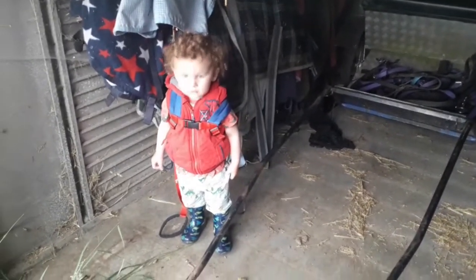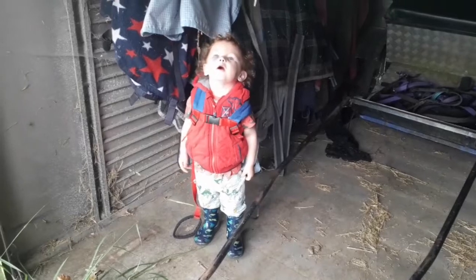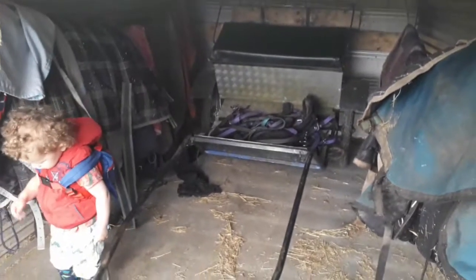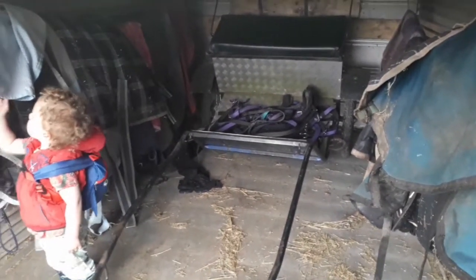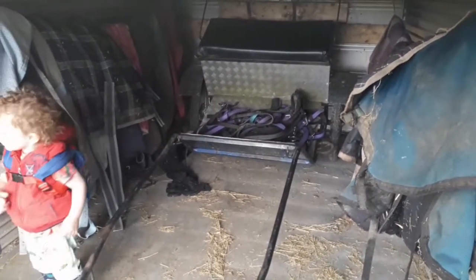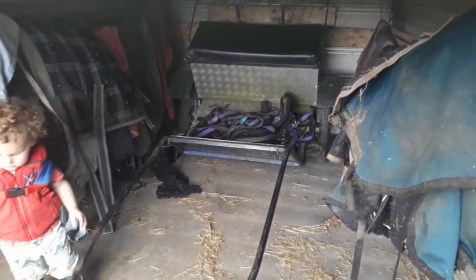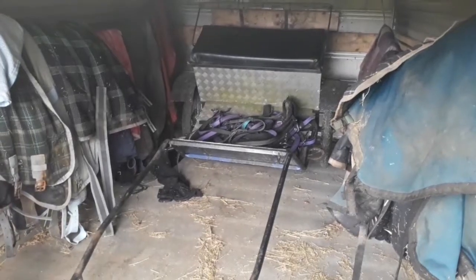What's the matter, Babs? Say hiya. So he's just chilling in there, but that is where I've got all of that. My other tack room is leaking, so I'm currently tidying that one up at the minute, but that is probably even messier than in here, so I apologise in advance for the state of that one.